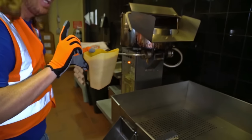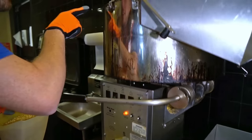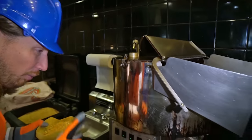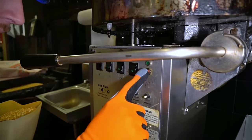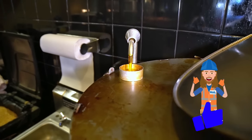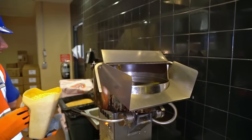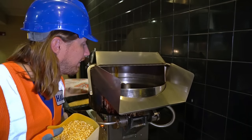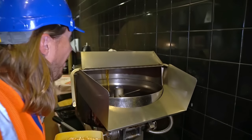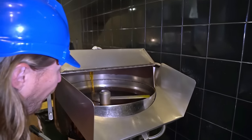So we got that. Now, what we're going to do is we're going to push this red button. What it's going to do, it's going to shoot out some oil inside the kettle. Are we ready? Here we go. Push it one time. Oh, look. Check it out. There it goes. All right. Let's let that finish. It looks awesome. Can you see it filling up? Getting all kinds of oil in there.